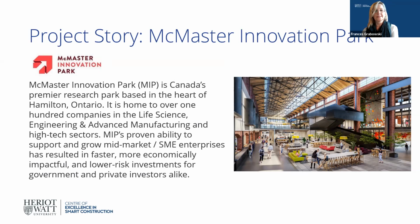McMaster University is one of the top universities for life science, engineering, and advanced manufacturing. So at MIP, what we focus on is to bring innovation and research from the university to the market. So we're a bridge between academia and industry. So it's a lower risk for investments for government and private investors alike.